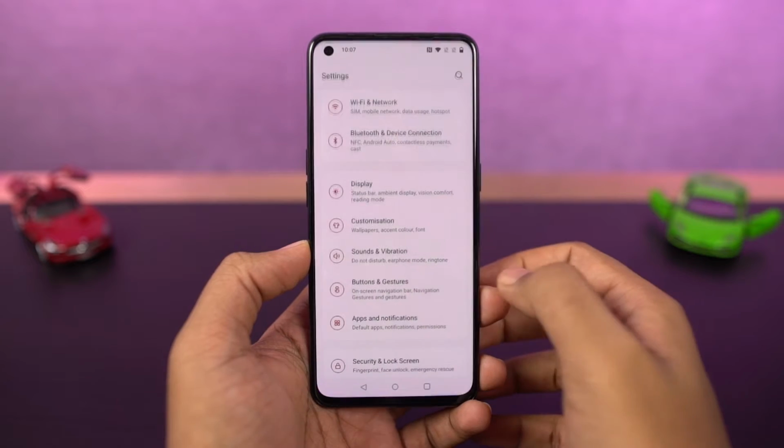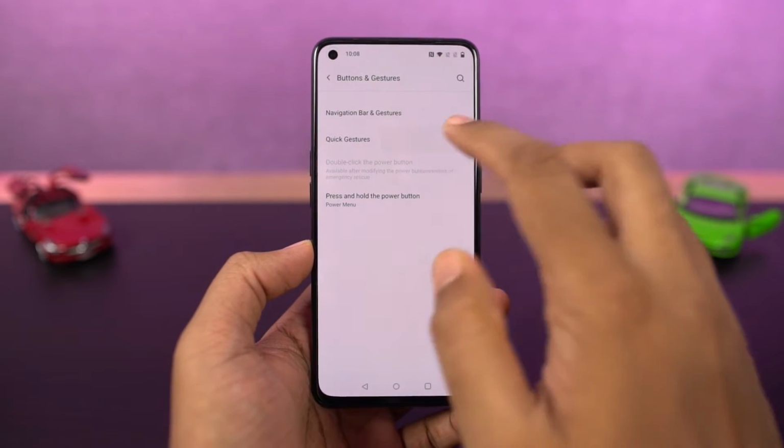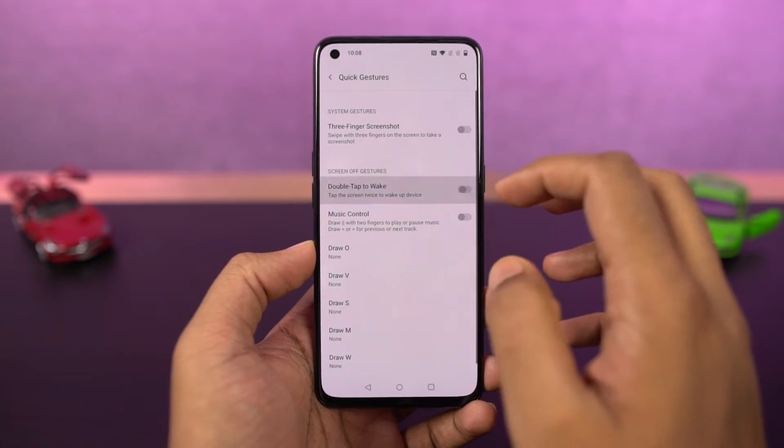Next, we have some screen off gestures. First one would be double tap to wake. Now once you enable this feature, as the name suggests, you can just double tap the screen to wake it up.